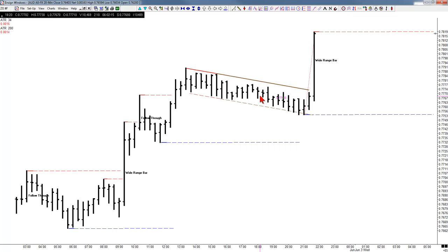Okay, so have we seen the wide range bar out of a coil before? Tell me what we expect after this. We expect a couple things. We don't always get every one of them. They don't always look the same. But what have we always gotten every time? We've always gotten new highs after that, right? We've got either a pause or a bit of a pullback, and then we've got a new high, right?